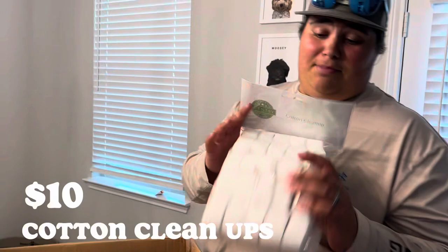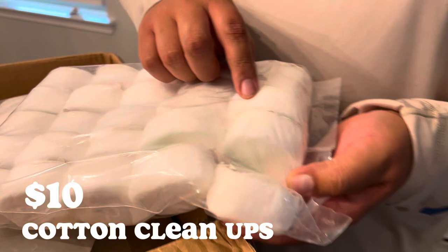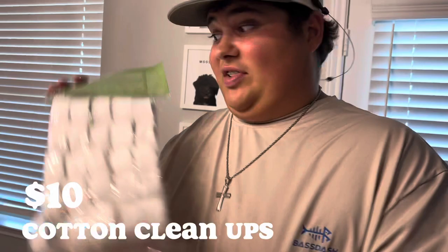These are 10 bucks right here, and these are the best things since sliced bread. This basically is called a cotton cleanup. You take it, you set it in your wax warmer, it soaks up all the wax, and these are good for like 4 uses. I usually can get about 5 or 6 out of them. 5 or 6 uses per cotton cleanup.